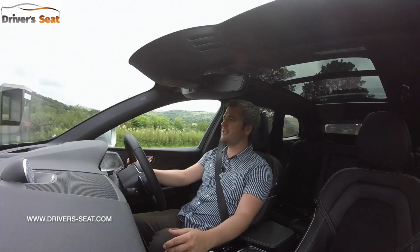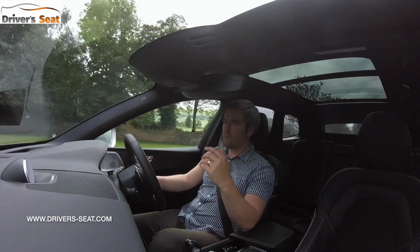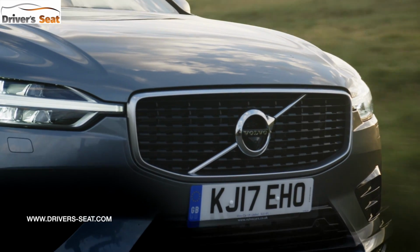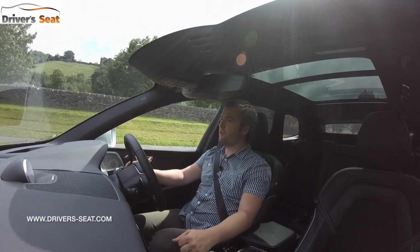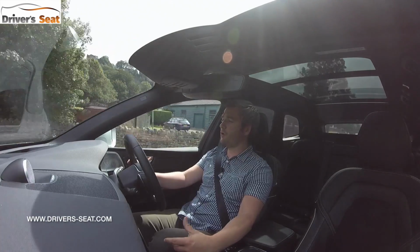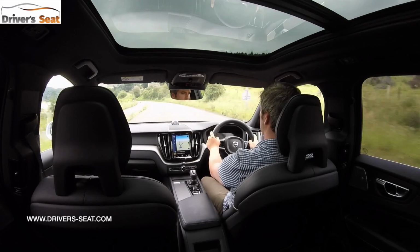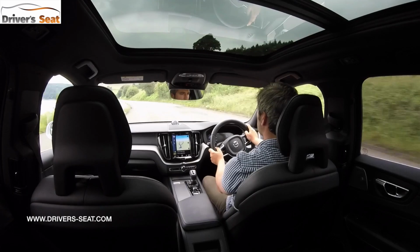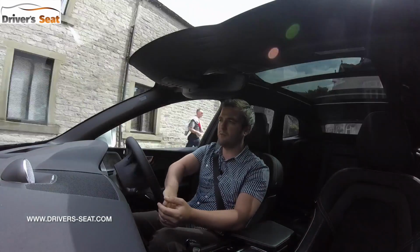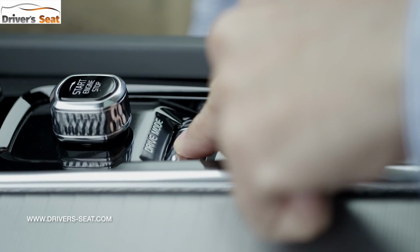Even though the XC60 is lower than its predecessor, you still have the high commanding driving position. So driving through the Derbyshire Dales here, I get a fantastic view out over all the stone walls. The 8-speed automatic gearbox is smooth. It takes a few seconds to knock into gear when you really plant your right foot, but other than that, it's pretty decent. It doesn't affect your driving experience too much and keeps itself to itself. There's then steering wheel mounted paddles which do shift gears pretty quickly and have a lovely rubber backing on them for feel and grip.